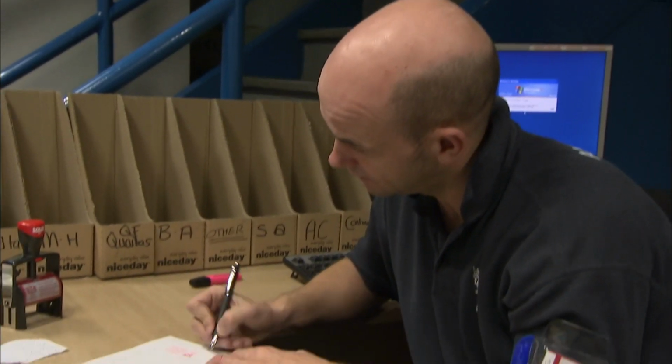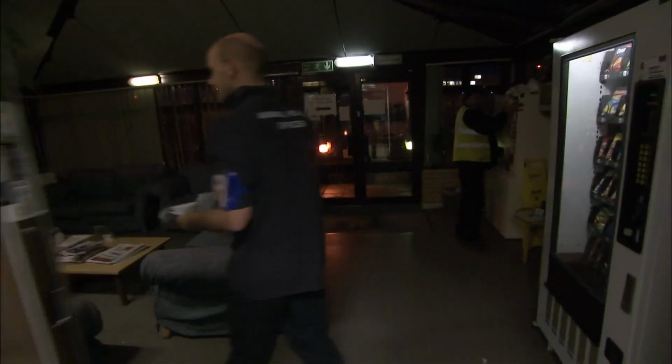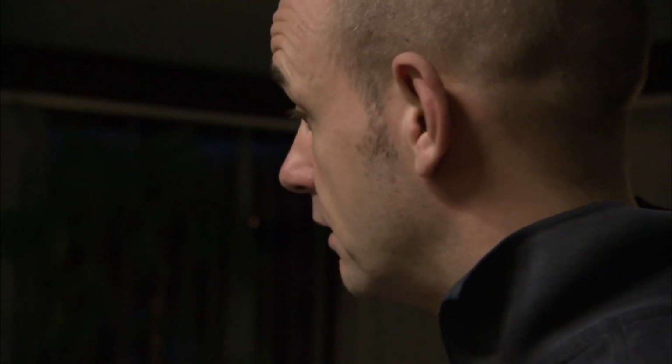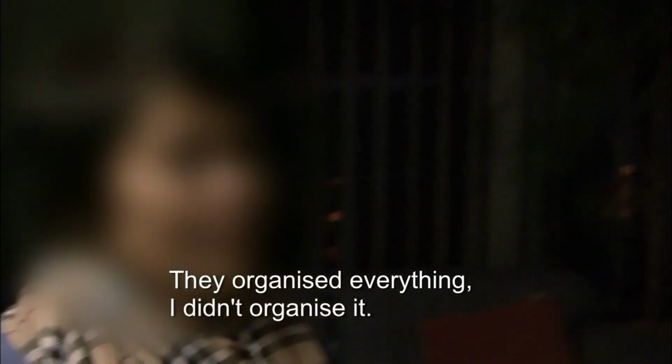Stuart's got the unenviable task of breaking the news to its owner, who's just stepped off a 14-hour flight and is waiting in reception. Okay, all your paperwork's fine, and your cat's okay. The only problem is it came in as excess baggage. It came in like your luggage. You had a bag tag. It should have come in as cargo. I did ask them, but they said with a passenger flight it will be okay. They organized everything. I didn't organize them. It's a bit of a problem at the moment because I'm not sure when we'll be able to give your cat to you.